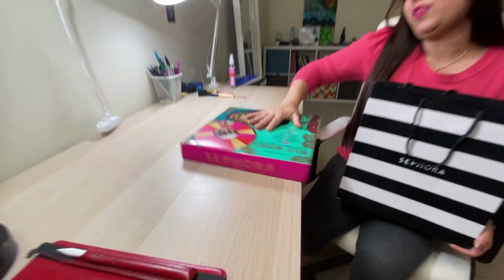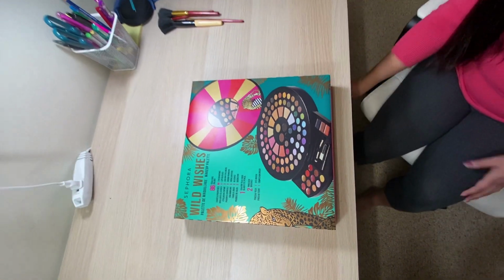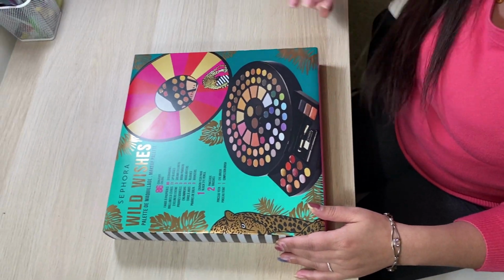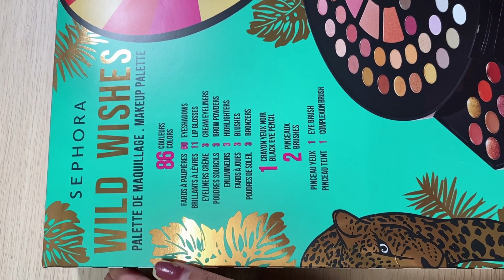Today I'm going to open this Sephora Wild Wishes eyeshadow box. This was given to me by my husband on Karva Chauth occasion, and I'm going to unbox this and see what kind of eyeshadows I'll have. There are a lot of things in this particular Wild Wishes makeup palette.